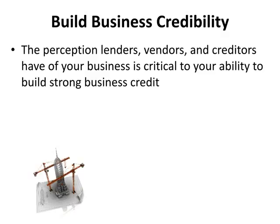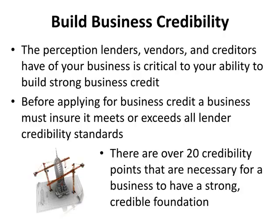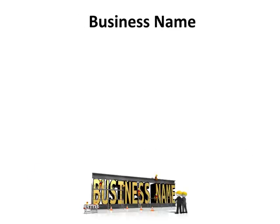The first step in building your business credit is to ensure that your business is set up credibly per the credit issuer's standards. The perception lenders, vendors, and creditors have of your business is critical to your ability to build strong business credit. Before applying for business credit, a business must ensure it meets or exceeds all lender credibility standards. There are over 20 credibility points that are necessary for a business to have a strong, credible foundation.